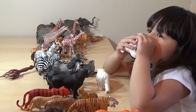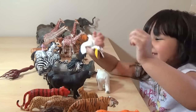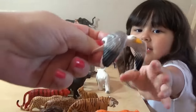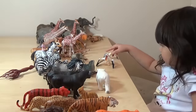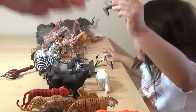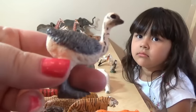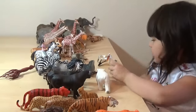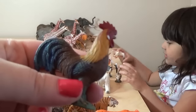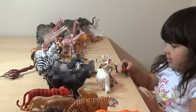You see, he listened to me. Maybe not. Maybe Lily is putting the pelican to her nose? It's just a toy. I know it's just a toy. And this is another bird. That's a seagull. Okay. Here we have a duck. So we have a bird now. And who is this? That's a young ostrich. Quack, quack, quack. Who is this? That's a rooster. Yes, that's a rooster. What does the rooster say?